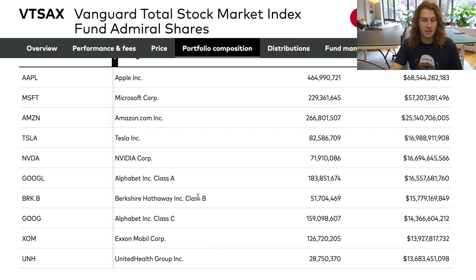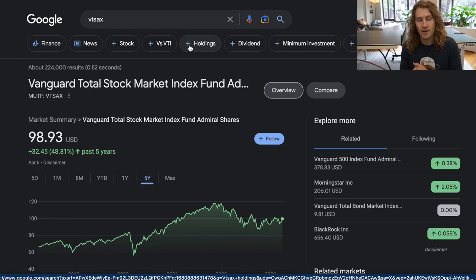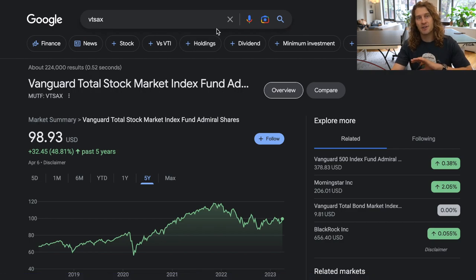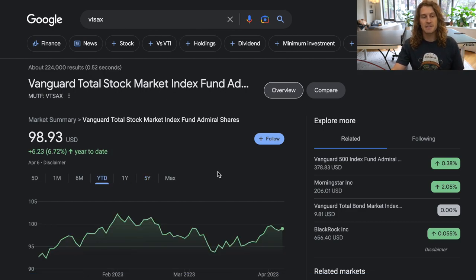You'll also see Berkshire Hathaway here, ExxonMobil, and United Health Group. And over the past 5 years, as you would probably expect, this has also been performing very well with a 48.81% total return. And you probably would expect that based on the fact that the top 10 holdings are largely the same as the other two index funds that we've already talked about. And then year to date as well, this is up 6.72%, so almost 7%, which is also looking pretty strong.